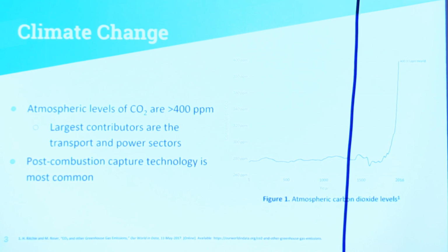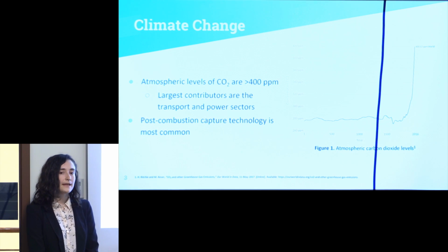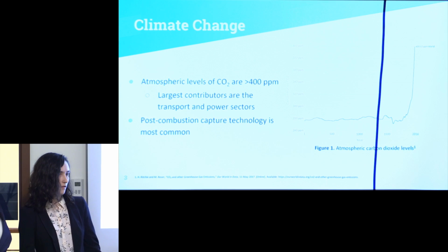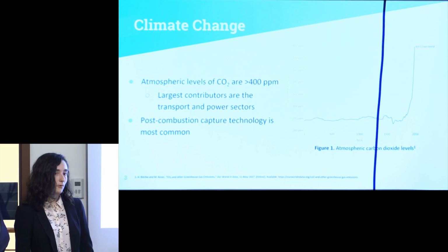As you can see on the chart here, there's been a dramatic increase in atmospheric levels of carbon dioxide over the last few hundred years. They're currently above 400 parts per million, which is the highest they've been in over 2 million years. So there's some concern with how these will affect our climate and global warming.